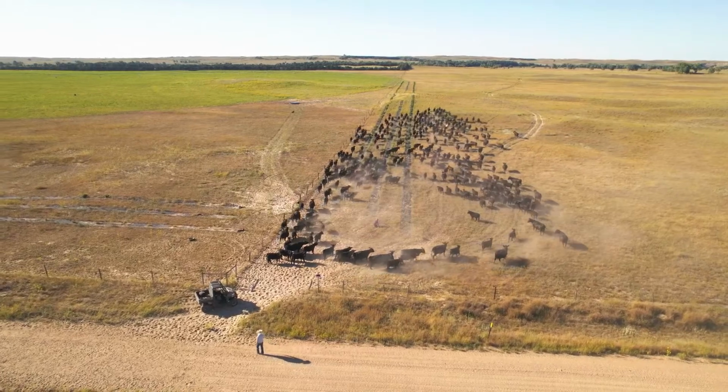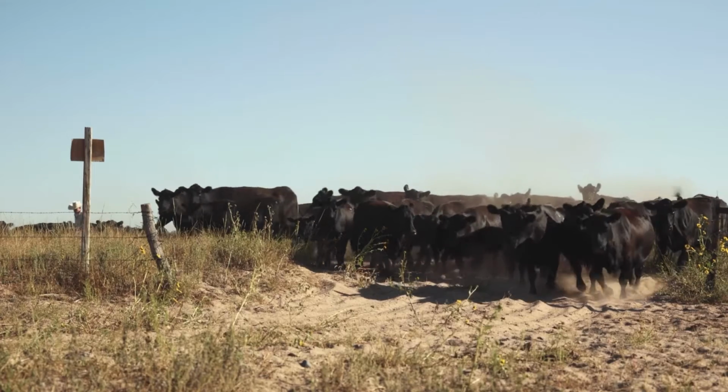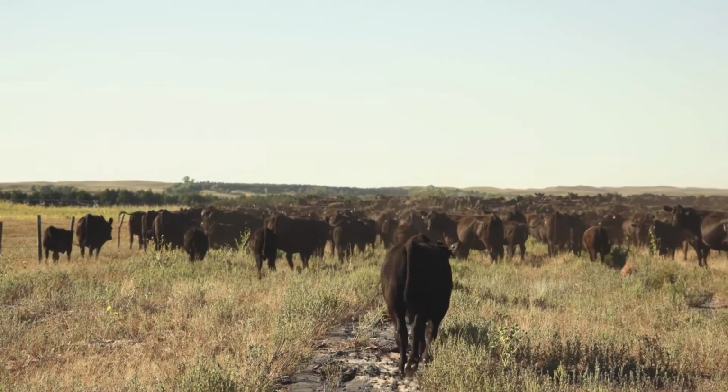Standing behind your product and knowing that a handshake and your word means that we're in this together. We just really pride ourselves on submitting good, honest cattle and standing behind them all year long.